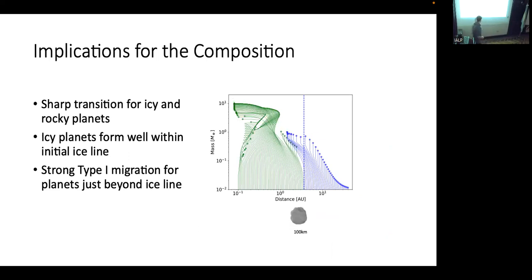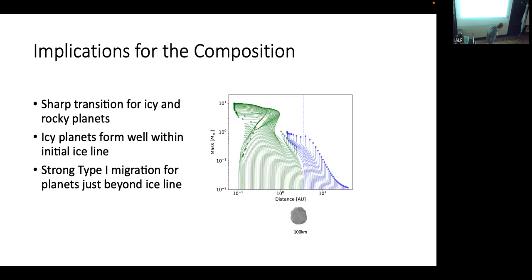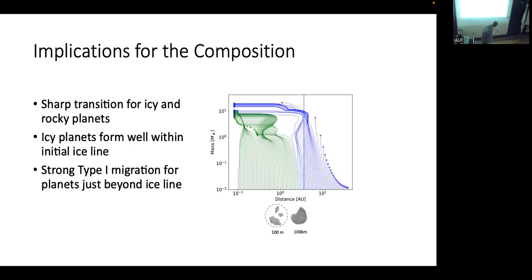And we can see this in a disk. We did a little study where we put the planetary embryos at different points in the disk. These are 100 different systems that are evolved separately. So, without fragmentation and with fragmentation, as you can see, we get enhanced growth.